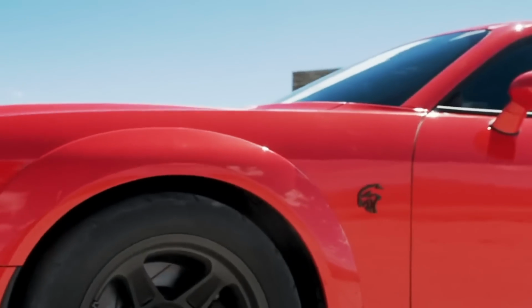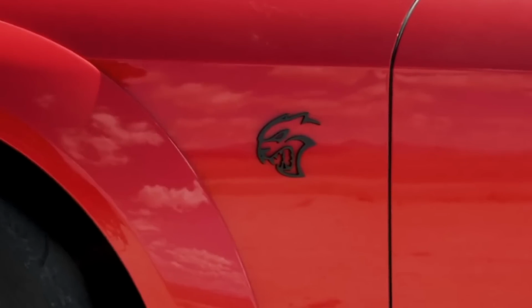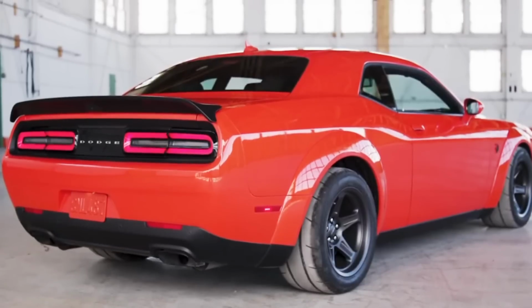Now, nobody knows if this thing is going to be street legal. Is it going to be a drag pack? Nobody really knows. I mean, Dodge did promise the Demon owners that this is going to be the fastest, highest horsepower street legal vehicle that you're going to be able to get your hands on.